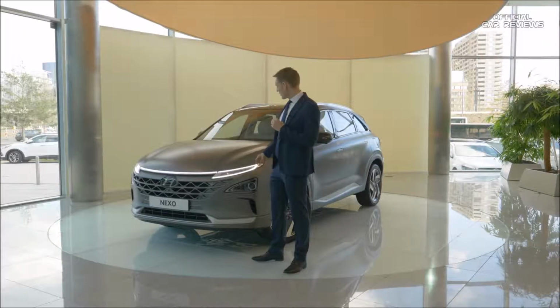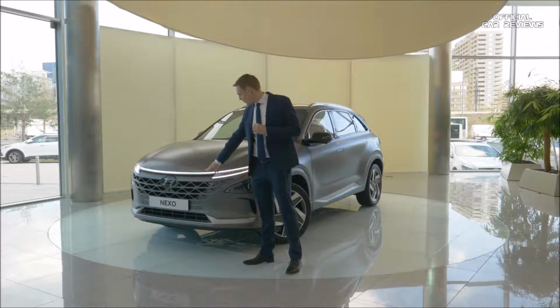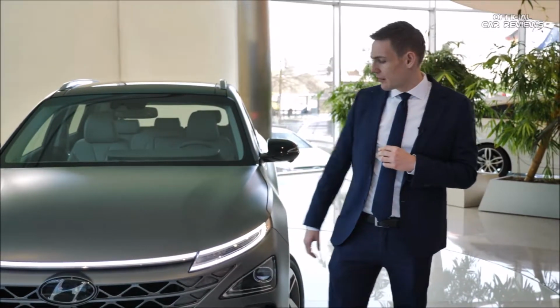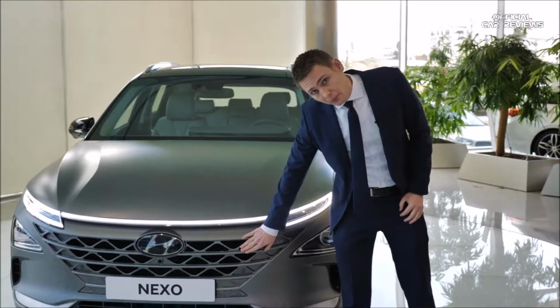So as you can see, we have full LED daytime running lights, and it has the full LED running all the way across the bonnet here. We also have the cascading grille, which is implemented into the car, much like the rest of the Hyundai lineup.